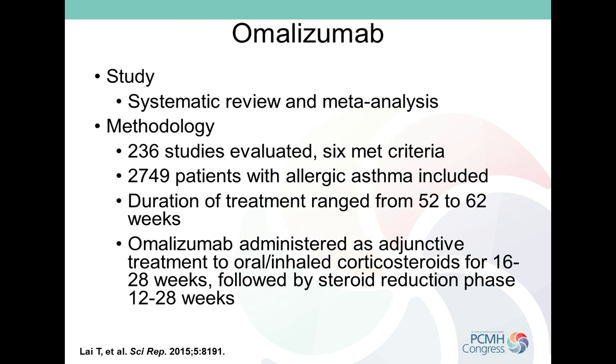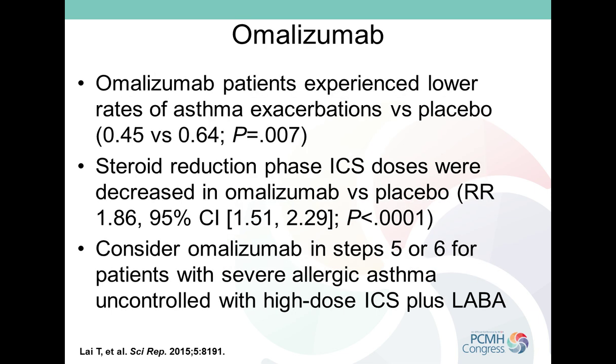Remember, these drugs are used for patients who are on steroids, right? So this is treatment that's added on to steroid and beta agonist and so forth. They found that patients treated with Mepolizumab had lower rates of exacerbation compared to placebo. They had a steroid reduction phase in which the inhaled corticosteroid doses were decreased with Mepolizumab versus placebo. Based on all that evidence, the authors felt that this drug is indicated for step 5 or step 6 patients with severe asthma.